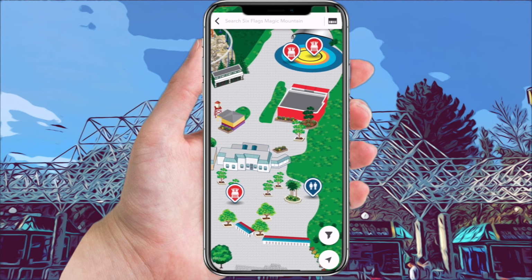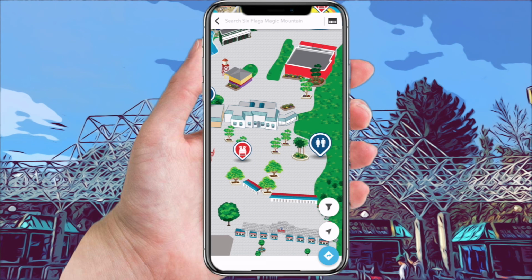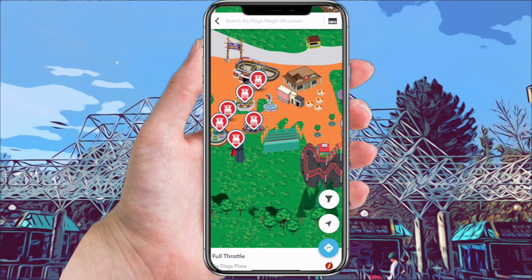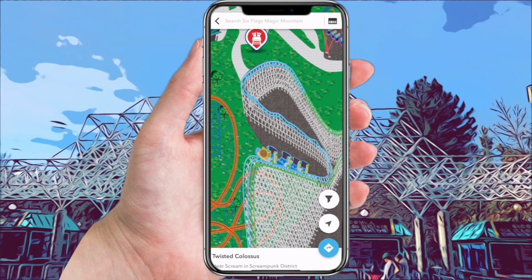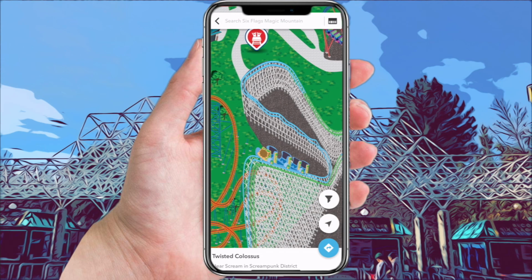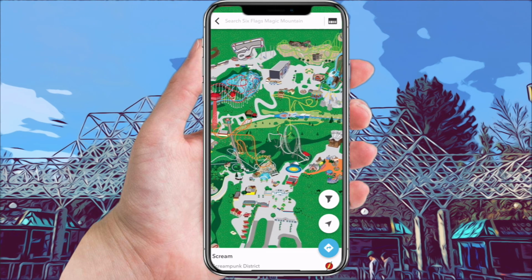So now, here it is, guys. If you zoom in a little bit, you can see the red dots. What is this? This bottom one, the Holiday Square. Great. And there are some bathrooms there. Now right here there's a ride, Full Throttle. You can see the little Flash Pass sign there. If you move over here, you see all the little kiddie rides. Now over here, Twisted Colossus should be that one. Yep. You can open that to give you more information, the minimum height, maximum, whatever. Everything here, you can watch a video of the ride to get more familiar. This should be Scream. There you go. That one also has Flash Pass availability. So this is one of the best ways I have found to get around and find out where things are.